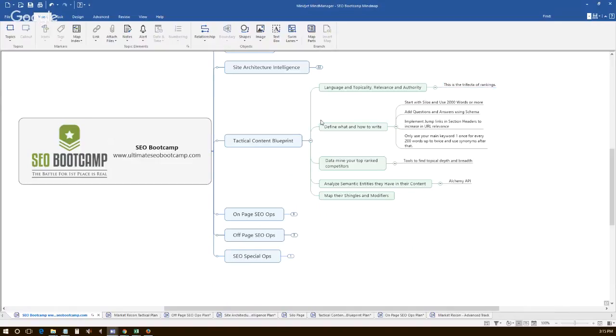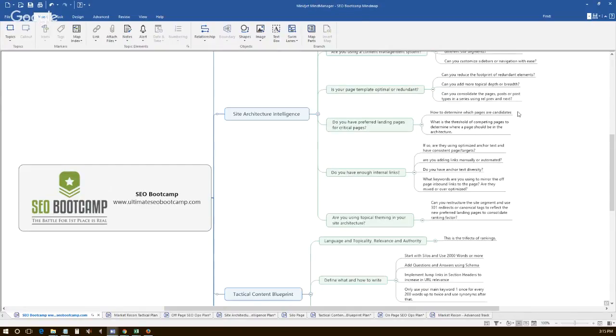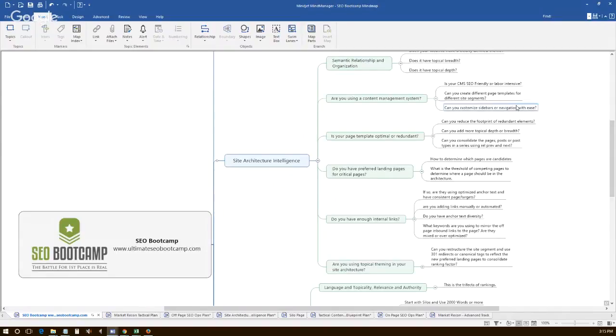So some of the things we could look at. Well, we touched on site architecture a little bit. Talking points: if you're using a content management system, is it SEO friendly? Because if it's not, it can be a nightmare. Can you create different page templates for different site segments? That's a big one too, particularly with massive authority sites that have like 200 links on the sidebar. Every one of those things creates a snapshot.